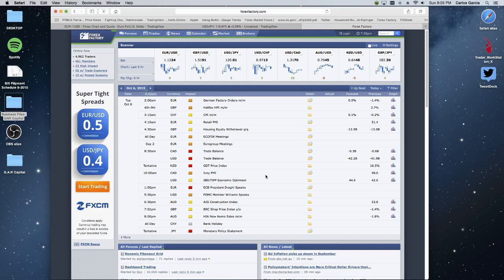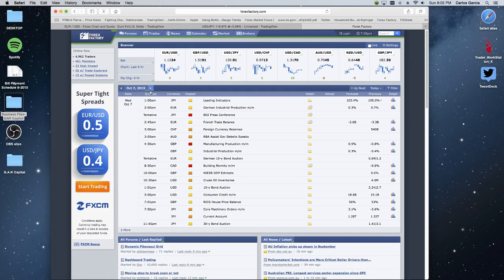Draghi will speak 1 p.m. on Tuesday. Big time. That's always a big speech, just like Yellen. Volatility is going to be there. We're going to go ahead and take a look and trade those and see what we have for any opportunities. Japanese as well, monetary policy statement. We're looking to that. So Monday and Tuesday looking pretty good.